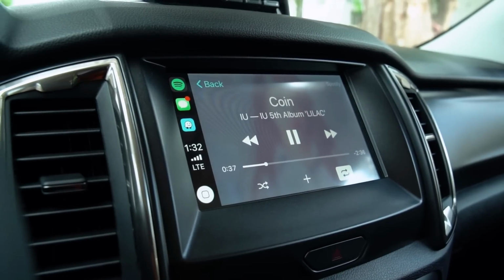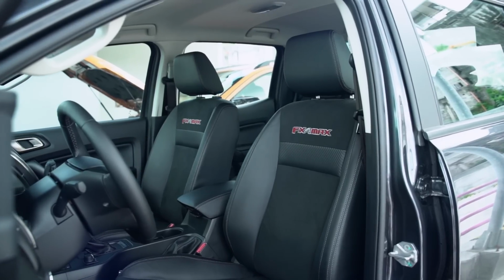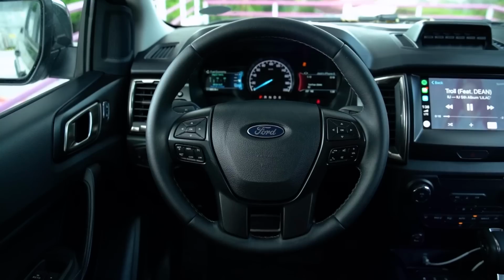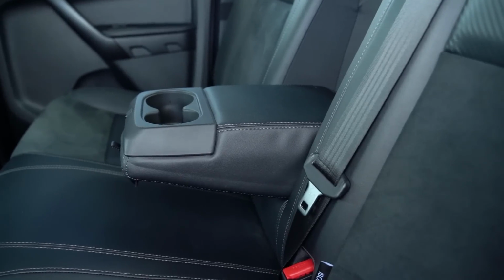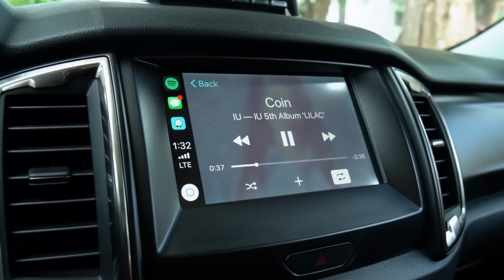Sorry. You do get the same 8-inch touchscreen infotainment screen as found in the Wildtrak, and you also get leather seats which are both manually adjustable. You've also got buttons found on your steering wheel for your cruise control. However, you don't get a backup camera with this guy, unlike in the Wildtrak. However, the one thing that the FX4 gets that the Wildtrak does not, and it blows it out of the water, are switches. Show 'em, Snoop.